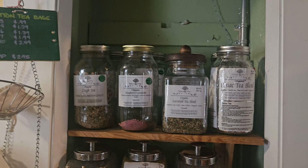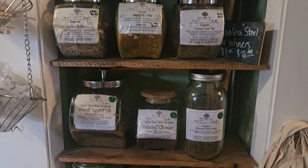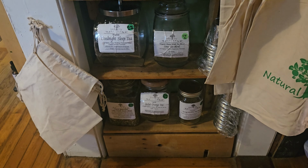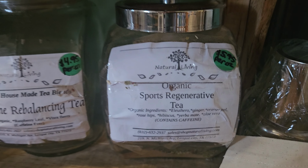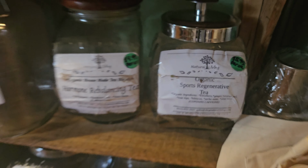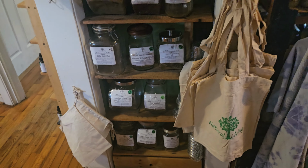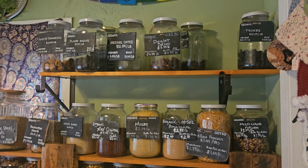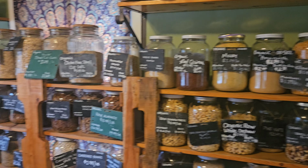And that means once that comes back in stock, we can remake some of your favorite blends that we make, because right now, one of everyone's favorite is our organic sports regenerative tea. It's amazing if you have to work outside in the heat and need a little burst of energy. It's amazing. Our bulk dry goods, we are staying pretty stocked on.